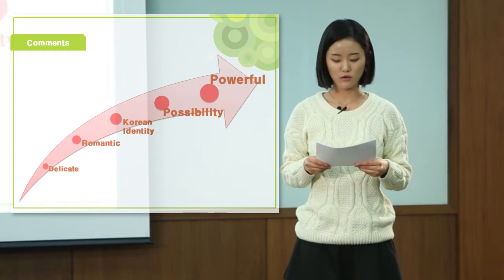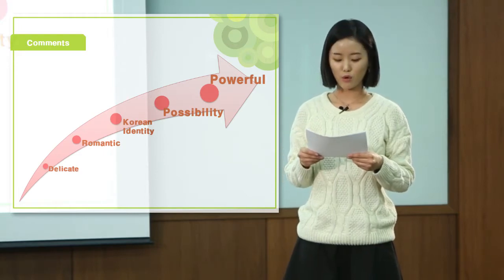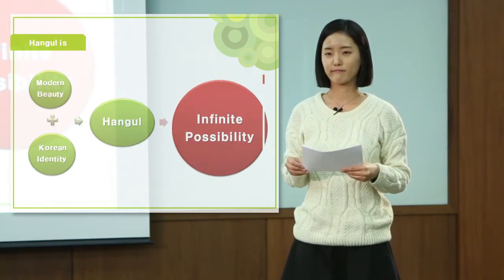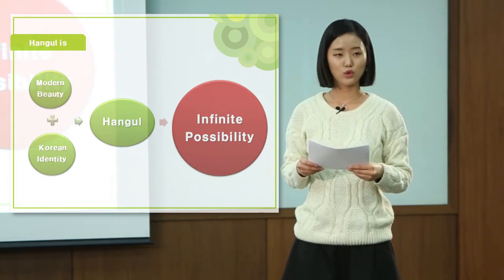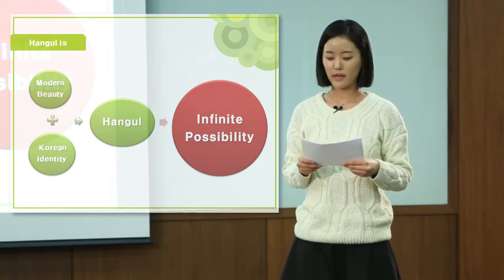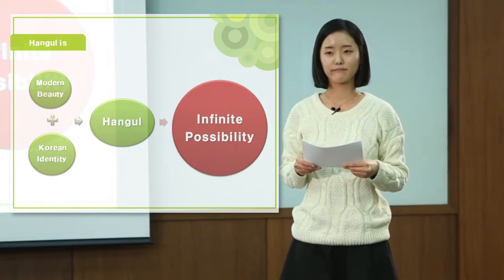Furthermore, other designers also said Hangul is delicate, romantic, and has modern beauty in it. Also, Hangul shows Korean identity clearly and has infinite possibility as a powerful design content. Likewise, Hangul is very useful and original material that contains Korean identity and modern beauty. With these strong points, Hangul can be adapted widely on design products as it has infinite possibility.